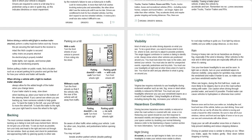Before driving a vehicle with a light to medium trailer attached, perform a safety inspection before each trip. Ensure the pin securing the ball mount to the receiver is intact, the hitch coupler is secured, safety chains are properly attached, the electrical plug is properly installed, and brake lights, turn signals, and license plate lights are functioning properly. Before pulling a trailer on public roads, find a location such as a vacant parking lot to practice and get the feel for how your vehicle and trailer will handle.